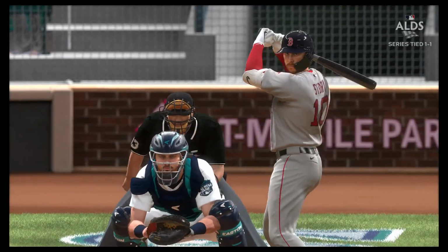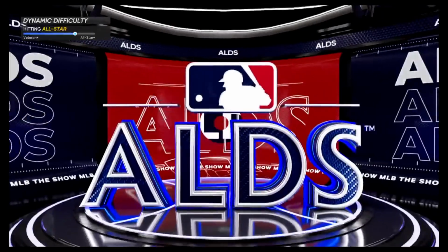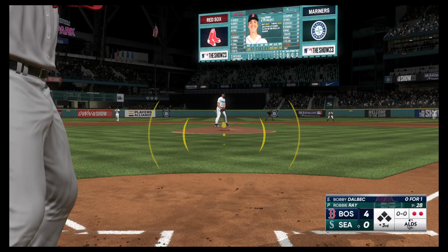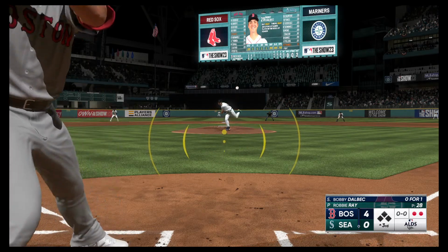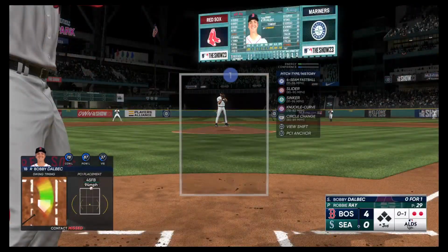Well, the pitcher always wants to miss down if he's going to miss with the breaking ball. Pretty good pitch, but just a really good swing on it. He stayed down, he got through it, and he got rewarded. And now Bobby Dahlbeck. And he swings and misses, and it's 0-1.